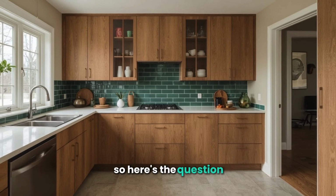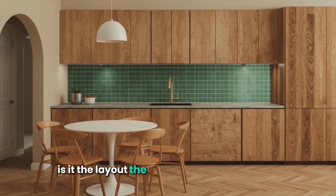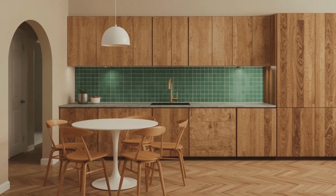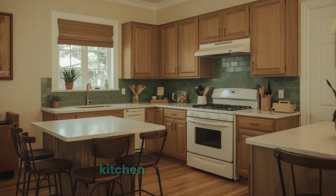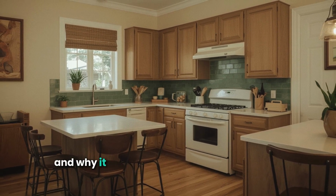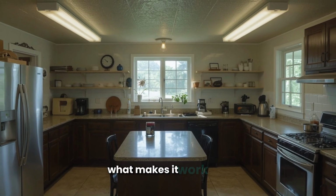So here's the question, can you spot the biggest mistake in this kitchen? Is it the layout, the lighting, or the overall vibe? Stick around, because up next, we're going to see what a stunning kitchen actually looks like, and why it works so well. The stunning kitchen example, what makes it work?